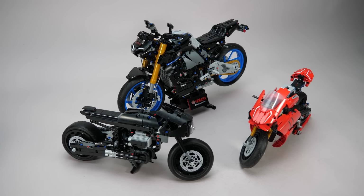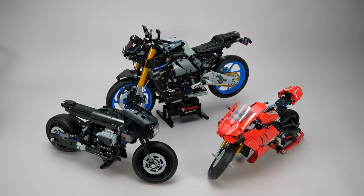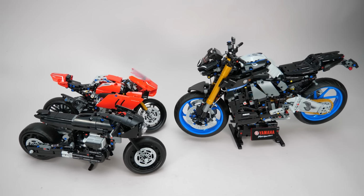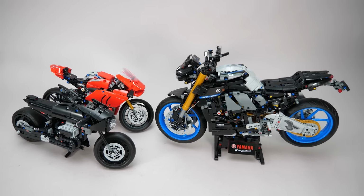I know this is still too much for some of you, because the Batcycle is already available for like €40, the Ducati for €50, so €160 for the Yamaha would still be a lot more, but I think we can agree that for this price they have a very different scale.